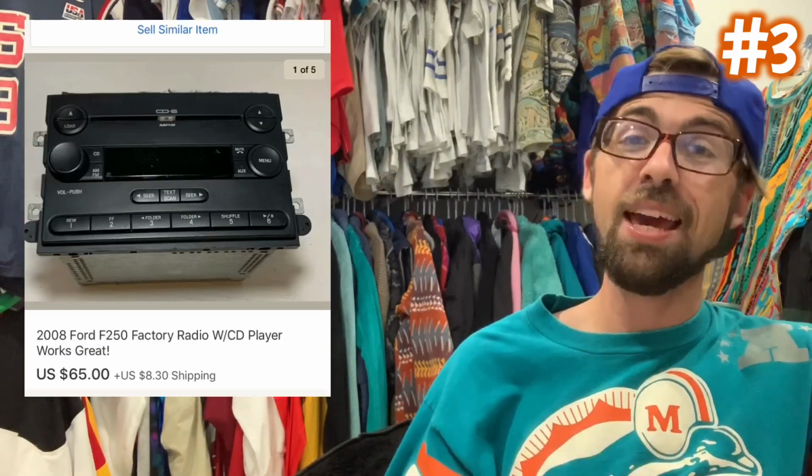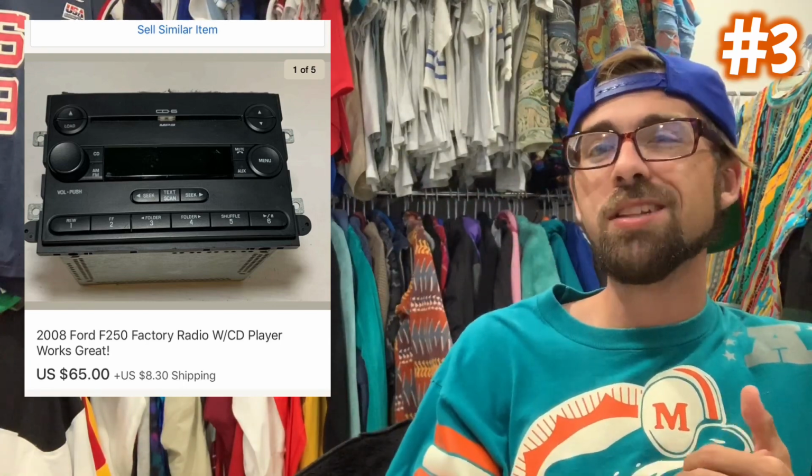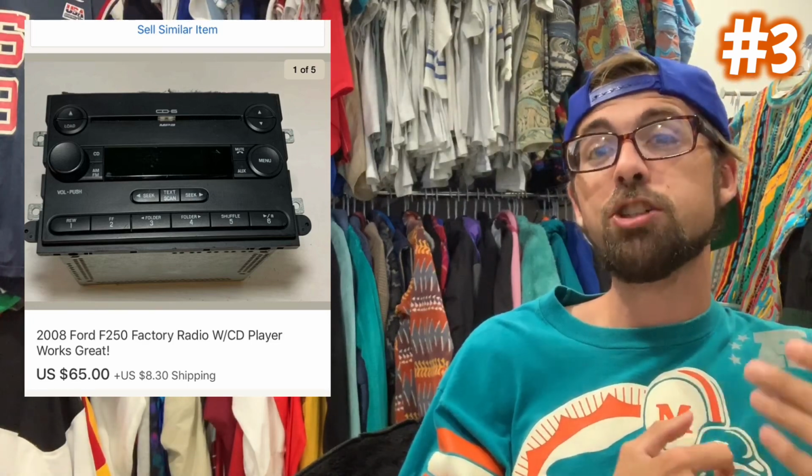Next up is something to be on the lookout for: factory car radios. I picked this up at a flea market for $5. It happened to be a Ford. I saw the Ford logo right on top of it. I looked up the model number on eBay and saw they sold anywhere from $50 to $80. I threw it up right in the middle. I asked $65 plus shipping, and it sold in, I think, like 48 hours after listing it.